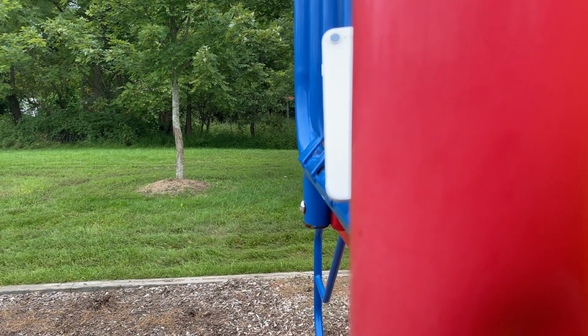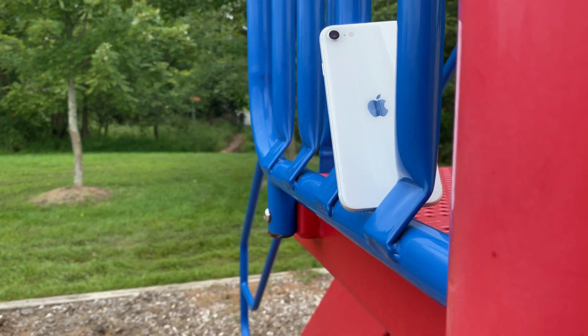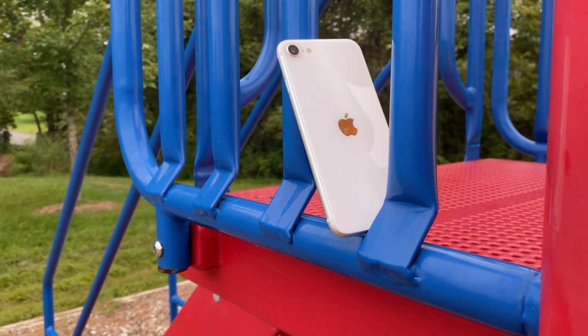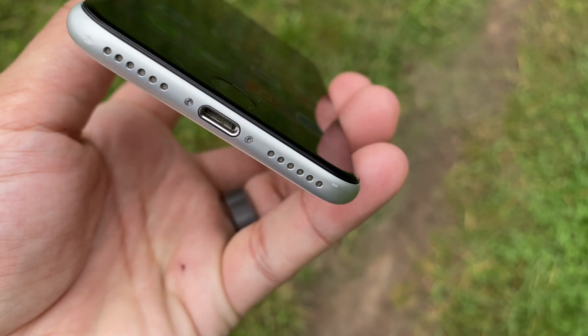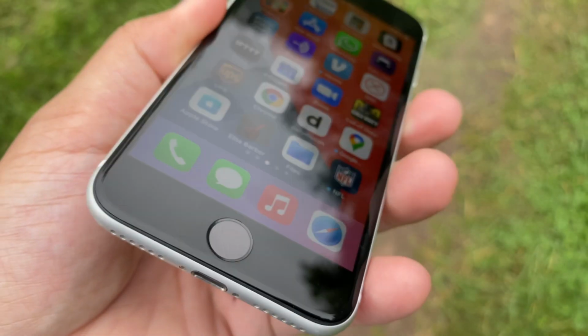This is the iPhone SE second generation, Apple's budget-friendly and also pocket-friendly iPhone. I've had this phone since its launch on April 24th of this year, and I've really been able to put it through the paces. You can see I've got a few dings and scratches on it as I've really used it as much as possible daily for the past 5 months.